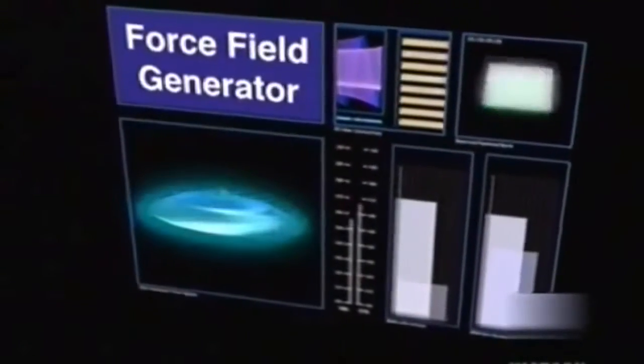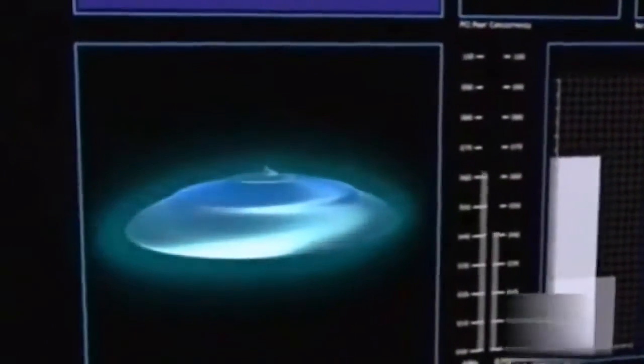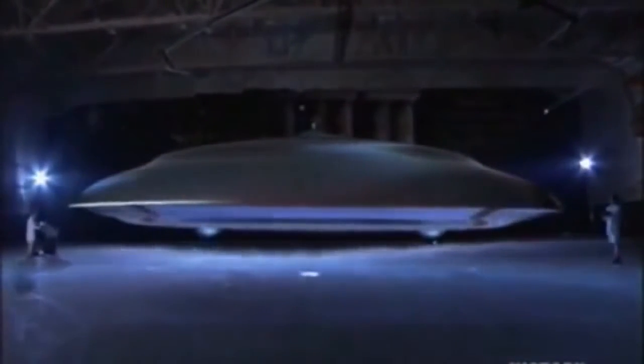Invisibility is a nice option. The alien ship also has a force field among its defenses. The force field generator is even capable of repelling laser weapons. However, force field shields and cloaking devices aren't the exclusive domain of alien engineers. The Department of Defense is spending R&D money to turn science fiction into science fact.